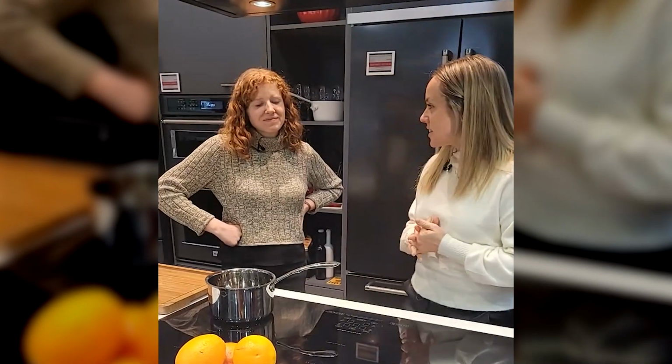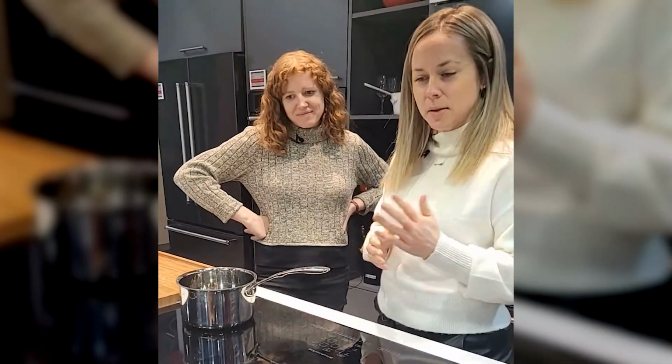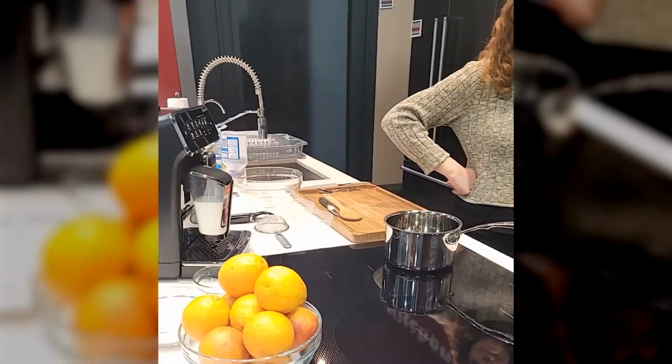So Anna's going to take us through something a little different today. As you see here, we have some oranges, blood oranges, and some other things. So I'm intrigued what she has prepared for us.